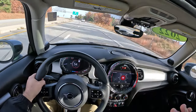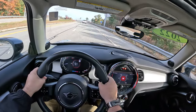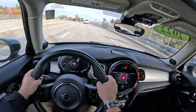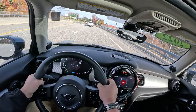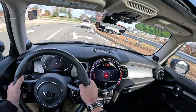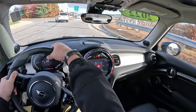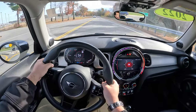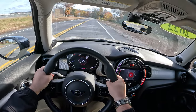I do notice that this motor is very much focused on torque. While bringing the engine out is fun, it really starts to die off around 5,500 RPM. So you really get more benefit to keeping the RPM down low and riding the torque out of corners.